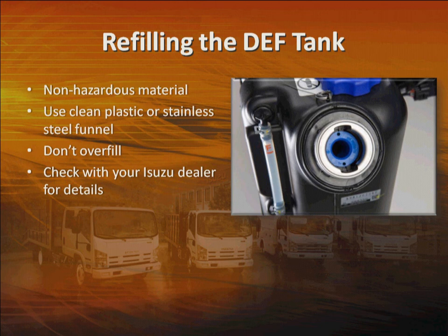Be sure your funnel is clean. You don't want any residue from oil, coolant, or other fluid to get into the DEF tank. Label this funnel and keep it aside. Use it only with DEF. Don't overfill the tank. Fill it only to the F mark on the fill tube so it does not spill out of the tank. If you have any questions about refilling the tank, check with your diesel exhaust fluid supplier or your authorized Isuzu dealer.